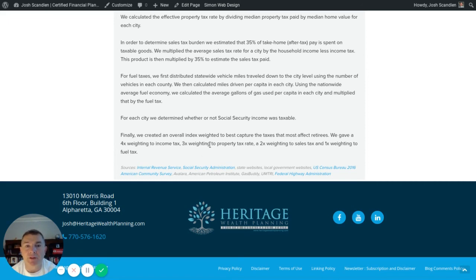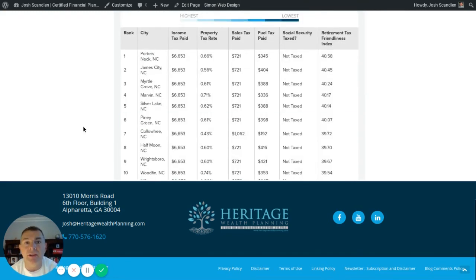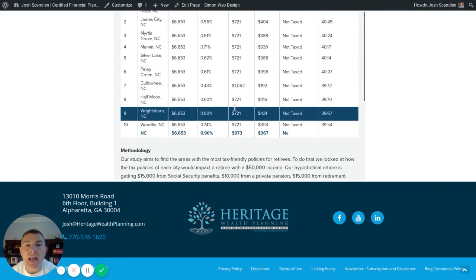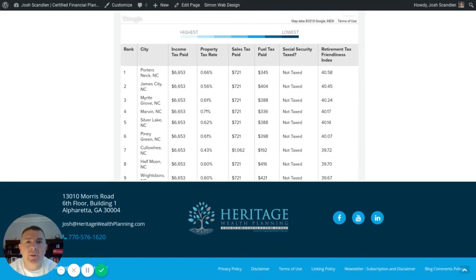I would have done it 4 times the property tax, 3 times the sales tax, and 2 times the income tax, because income tax can be controlled for sure, as we just witnessed, by maximizing your Social Security and minimizing your IRA distributions. But again, at the end of the day, property tax is important too, because like in Virginia, for example, property tax ranges greatly if you're in Rockingham or Augusta County out in the western part of the state versus Fairfax County or Alexandria City. It's a completely different property tax rate.